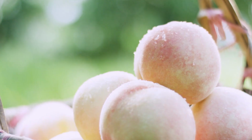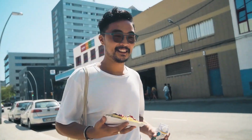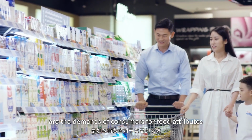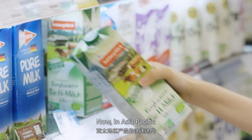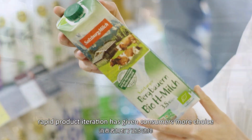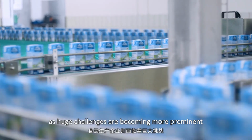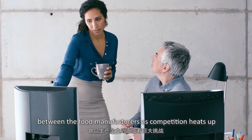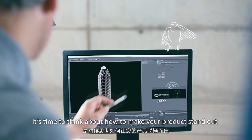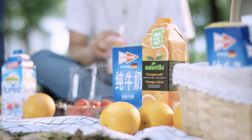Healthy, delicious, nutritious, and convenient are the demands of consumers for food attributes. Now, in Asia Pacific, rapid product iteration has given consumers more choice. As huge challenges are becoming more prominent between the food manufacturers as competition heats up, it's time to think about how to make your product stand out and be favored by consumers.